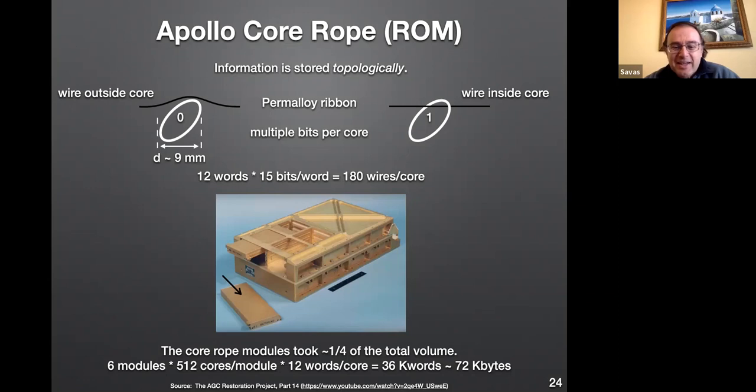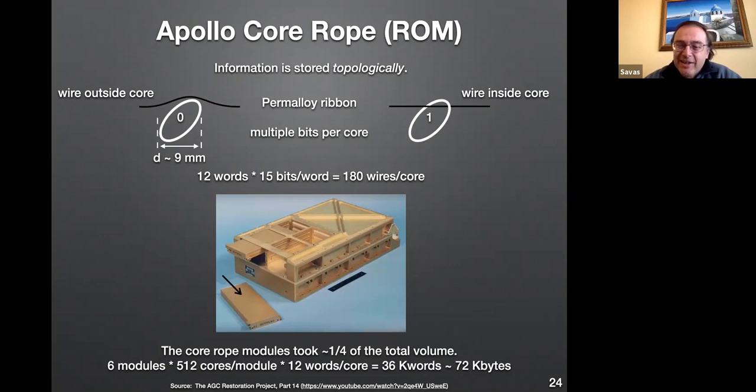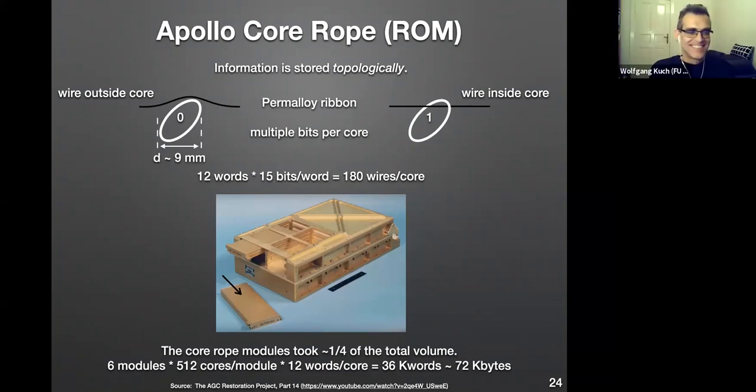So this is a perfect system where you can't possibly get a bit flip. There's no way for the wire to jump from outside to inside, right? So it was also perfectly radiation hard. Okay, thank you. It is a very clever design.